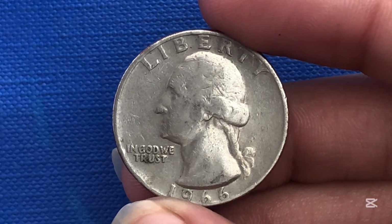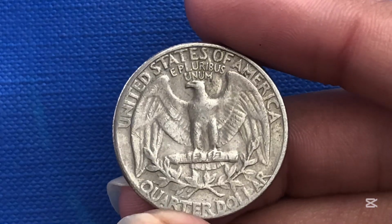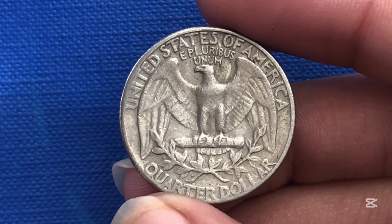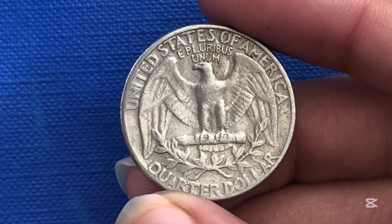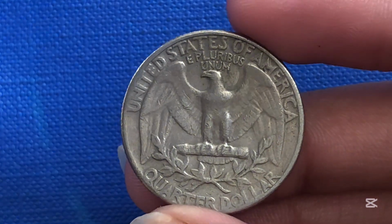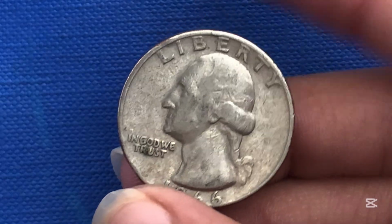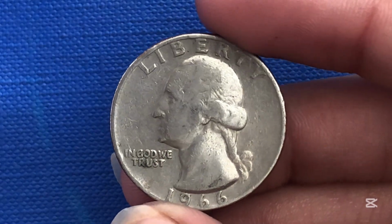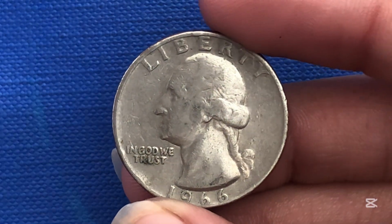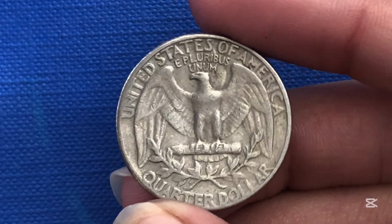The Washington quarter had been introduced in 1932 to commemorate the 200th birthday of George Washington. Designed by sculptor John Flanagan, the coin featured a right-facing portrait of Washington on the obverse, with the word "Liberty" inscribed above his head and "In God We Trust" positioned just to the left. Below the bust, the year of issue was prominently displayed. The reverse depicted a majestic eagle, wings spread, perched on a bundle of arrows with olive branches below, a powerful symbol of strength and peace.